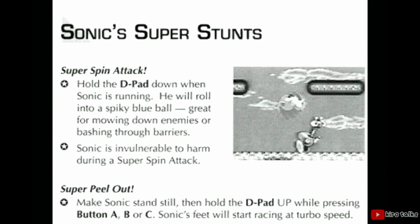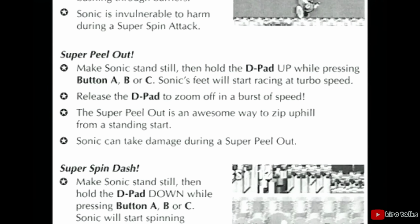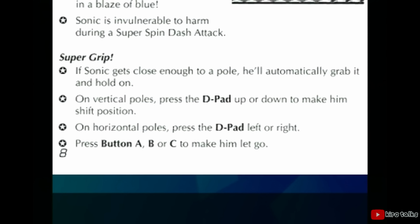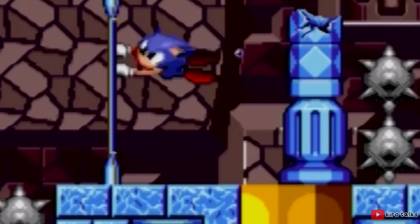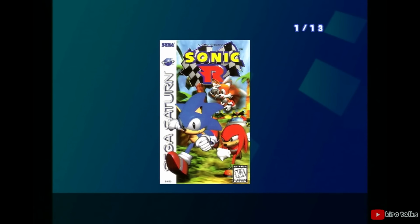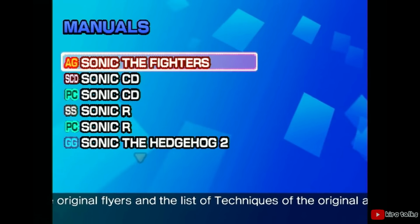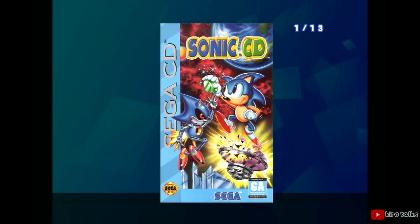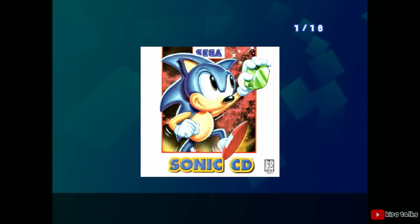I love how in the Sonic CD manual they call all of Sonic's moves super. The super spin attack, the super peel out, the super spin dash, heck, even the super grip. You know, Sonic's iconic move when he grabs a pole for dear life. Let's move on to the Sonic R manual. For both the Sonic CD and Sonic R manuals, they actually included two versions of the manuals: the original releases of the games and the PC releases.